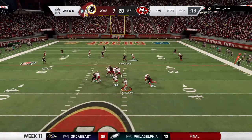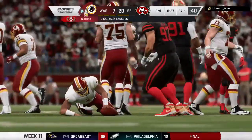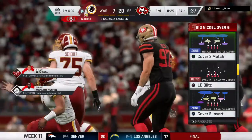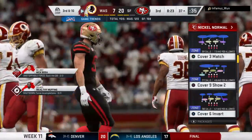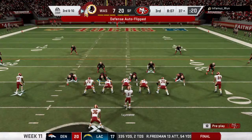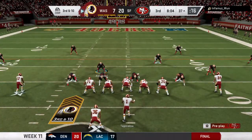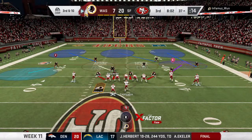2nd and 5. Nowhere to turn here, and he's going to go down back at about the 37-yard line. Nick Bosa, what a season he continues to have. His 15th sack of the campaign. This offense in desperate need of a conversion as they come up on third down.